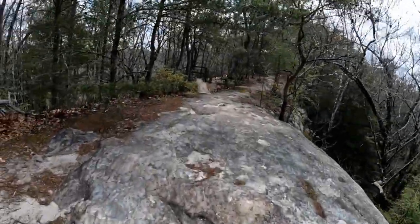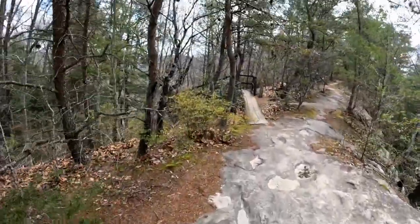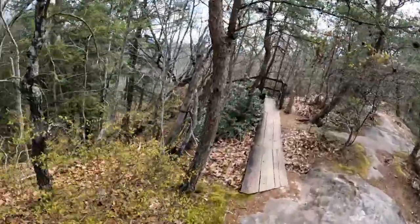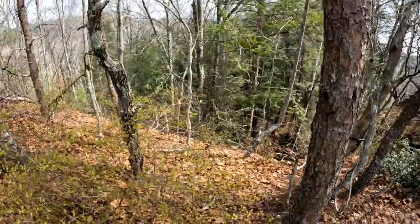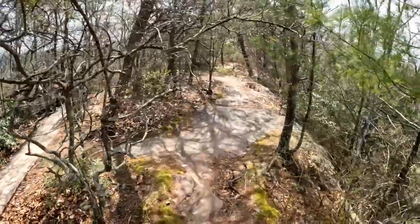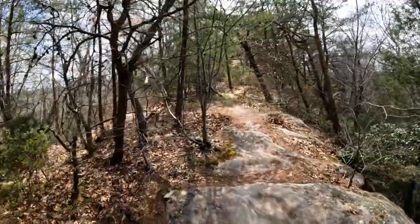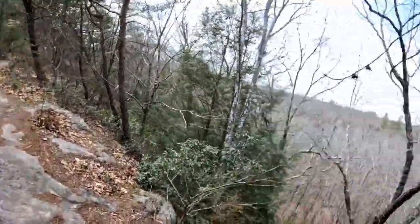And right there is the top of the staircase. It'll take you down so you can walk and climb through the arches. But first, before we do that, I'm just going to pop over. It's a short distance up here to get to the overlook. It's a gorgeous overlook. Man, look at that down there.